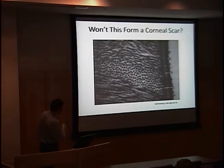This is a picture from one of his papers. Here you can see the layers of the corneal stroma. You can see the alternating layers. And then there's an alternating very dense band and then a lighter band. And this is the pseudomembrane, where each one of these bands is about 70 nanometers.